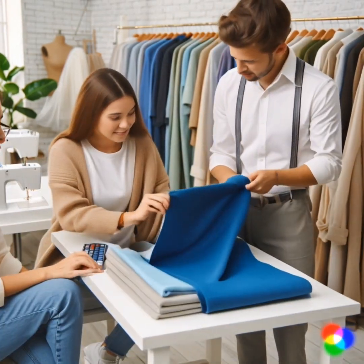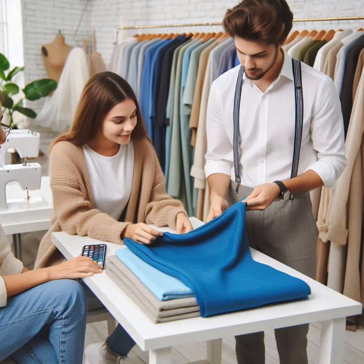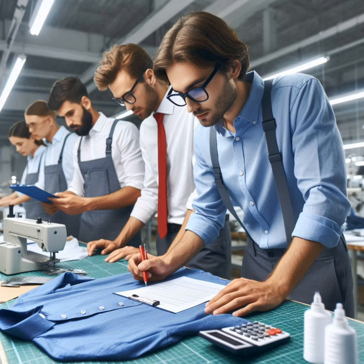Our knowledgeable staff provides consultations to discuss specific cleaning needs, fabric care instructions, and any special requests you may have. 11. Quality control. We have a rigorous quality control process in place to ensure that every garment meets our high standards before it is returned to you.